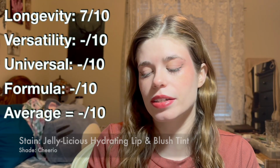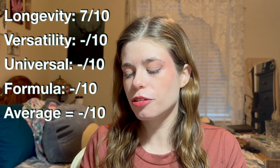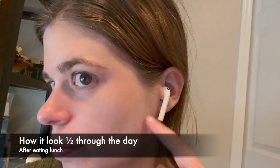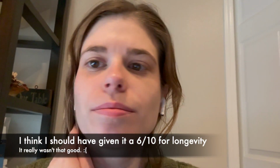Longevity, I would say I'd give it a 7 out of 10. It wasn't the craziest long-lasting formula I've seen, but it was definitely not the worst. I could still see remnants of it, especially on my lips. My cheeks, I don't think it stayed quite as pigmented, but that's kind of the course of things. I was just using them by themselves a lot of times.